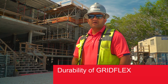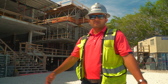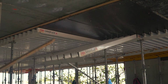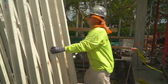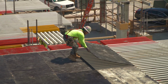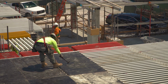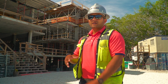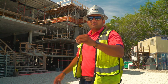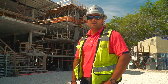Originally, we were concerned about how durable the GridFlex system was going to be, but we noticed that even though it looks and it is very light, the material has been able to withstand the way we strip it, and we have had no issues with the material being damaged. And same thing with when you nail the plywood to the GridFlex, we were concerned whether we were going to make a lot of holes in the same area, but we're basically finished with the whole project, and we had no problems in either area, whether it was stripping and it being damaged when it hit the floor, or with the plywood being attached to the GridFlex.